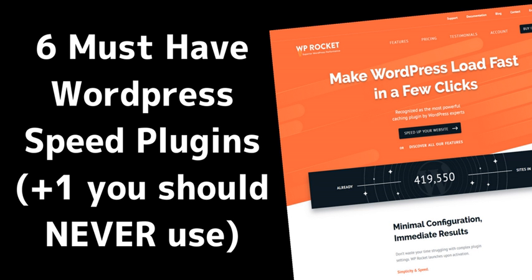They'll roughly work the same in terms of image compression. So it doesn't really matter which image compression plugin you use. They're all roughly the same. We just like that one because of the functionality.